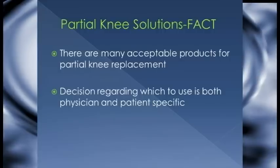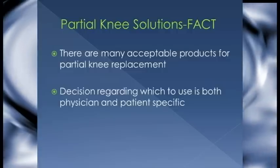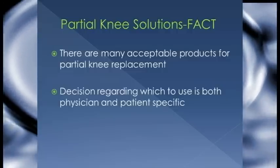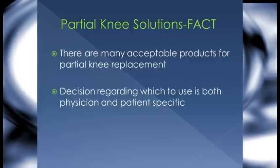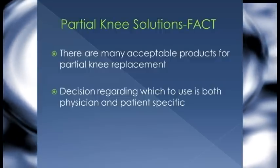So here's a few facts about partial knee replacement. There are many products on the market, as there are with total knee replacements, to allow you to replace the part of the knee that's diseased. And the decision regarding which of those products to use is highly dependent on both the doctor and the patient. There's many factors that lead us to choosing one implant over another.